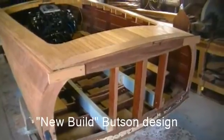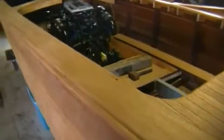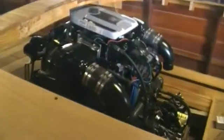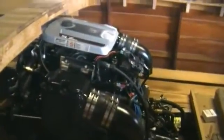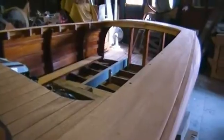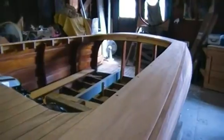This, viewers, is a Butson design, apparently. I've been told it's a new build. It's going to have a big open cockpit area in the rear part of the vessel, powered by a 5.7 MPI Mercury engine, monster engine. A lot of work to do yet with this boat. Mahogany planking, batten. Still with the air-conditioned stern transom. I'm sure that will be corrected before she goes in the water.